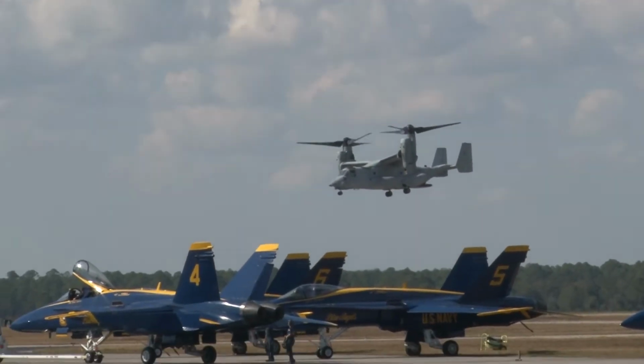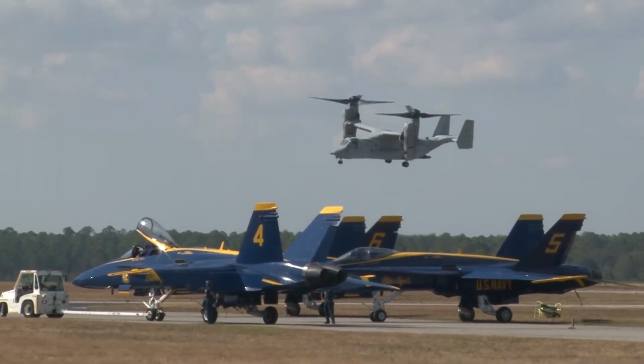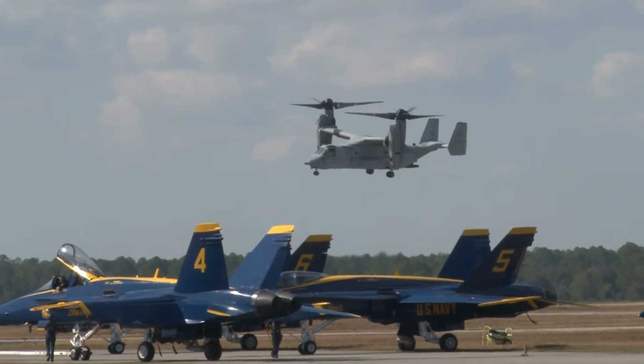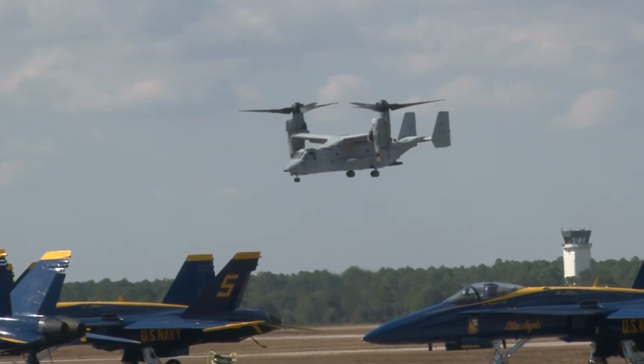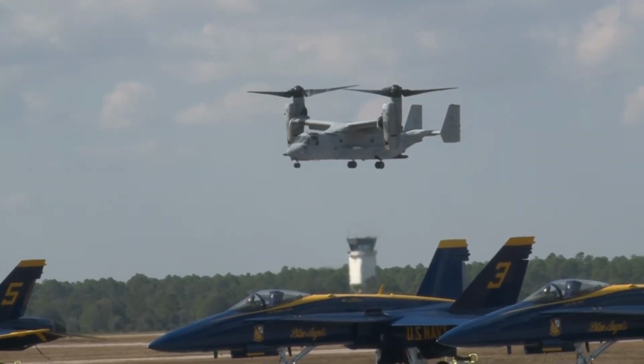Absolutely. Wow. Now, in order to do that, how does he move back and forth? Because there are no control surfaces. It has to have something to do with those props. Yep, the prop rotors are changing their pitch, which is allowing one to grab more air and move it to the other side.